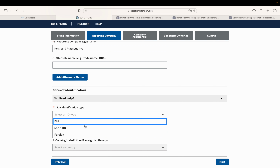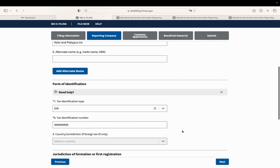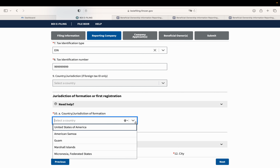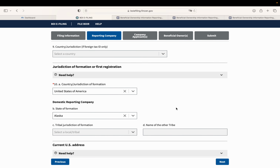Also, if it's a foreign corporation doing business in the United States, you can choose foreign, right? So now let's say it's an EIN. I'm just going to put all nines. Well, apparently there's no protection. Make sure there are 9 digits. Country of jurisdiction of formation. So if it was formed in the United States, obviously put United States. If somewhere else, put that country. State of formation, let's say Alaska.